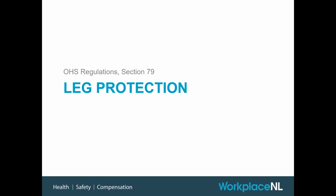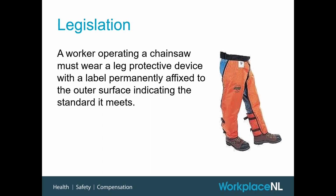So next up is leg protection, and that's covered under Section 79 of the regulations. So leg protection is clothing, whether it's pants or chaps, with a minimum of 3 plies of ballistic nylon in the front or the rear. For example, regular pants that have had safety pads sewn in, or any factory manufactured pants with pads in the front only are not acceptable to be used.